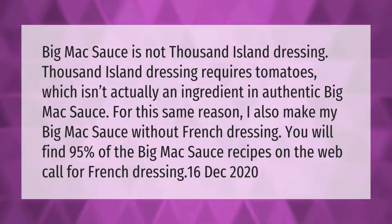Big Mac sauce is not Thousand Island dressing. Thousand Island dressing requires tomatoes, which isn't actually an ingredient in authentic Big Mac sauce. For this same reason, I also make my Big Mac sauce without French dressing. You will find 95% of the Big Mac sauce recipes on the web call for French dressing. 16 December 2020.